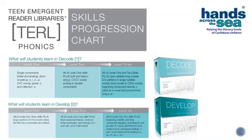Saddleback has designed this Teen Emergent Reader Libraries (TERL) Phonics curriculum to help remedial reading teachers of secondary school students learn how to read from the very basics at level 1 all the way through level 6 in the DEVELOP boxed set. You can see this outline of what phonics skills are covered with each level in the kit so that students are building on their knowledge and growing in their literacy skills as you use this set with them.